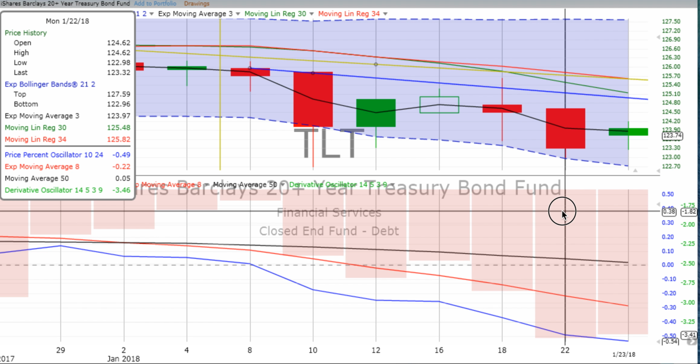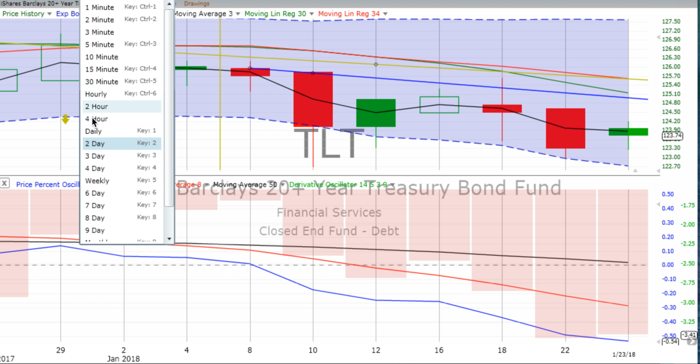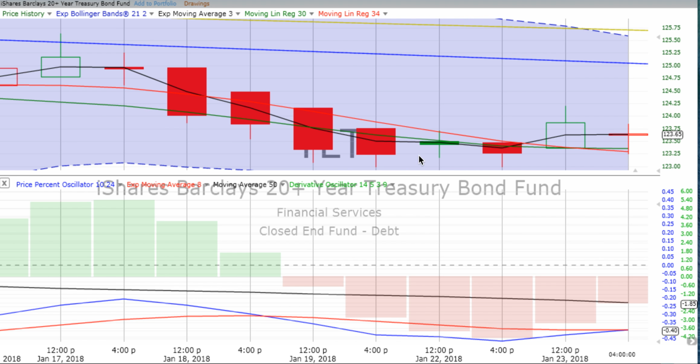Remember, the prior 2-day candle was down nicely as far as the direction of our weekly vertical crossover goes, but so far, a green spinning top really moving sideways up a little bit, well below the big red down candle. It's not priced above that, but the derivative oscillator's lost some of its energy, as has the price percent oscillator. Keep your eye on that. You'll see more on the 4-hour chart.